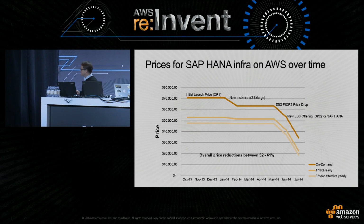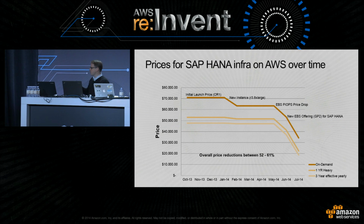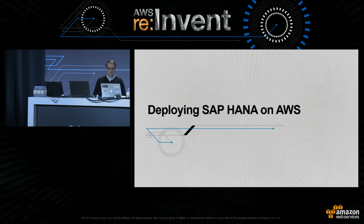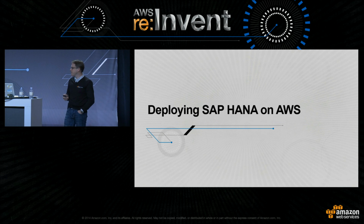And then you can see that with the new EBS GP2 offering for HANA, the price came down significantly. Depending on the pricing model you're using, whether it's on demand or some RI model, you can save potentially up to 61% from where we started. And we'll continue to optimize this over time. Let's talk really quickly about the deployment process and the different ways to deploy HANA on AWS today.